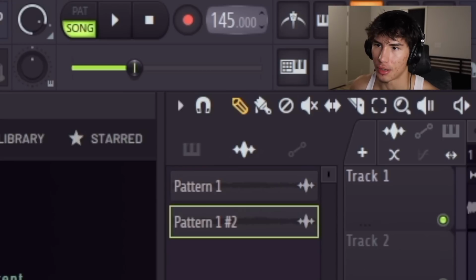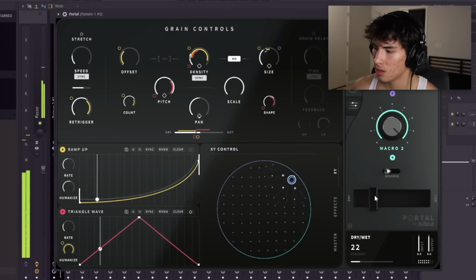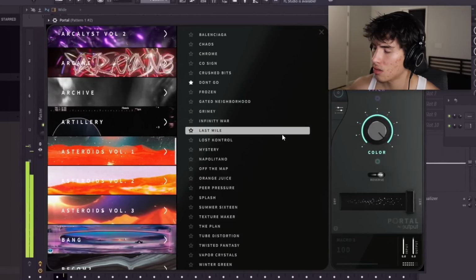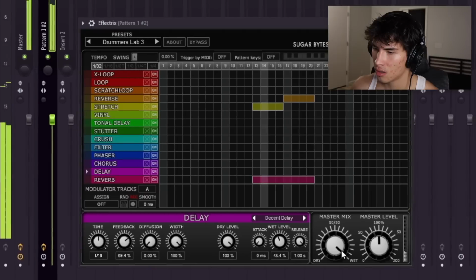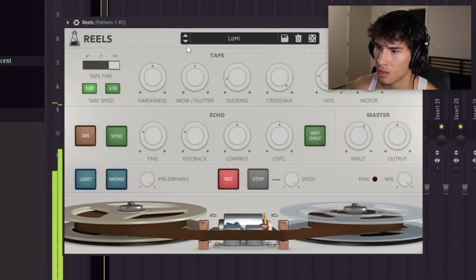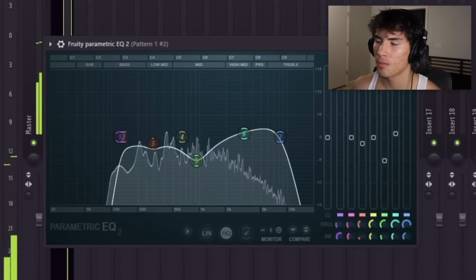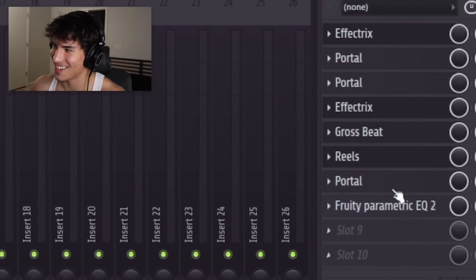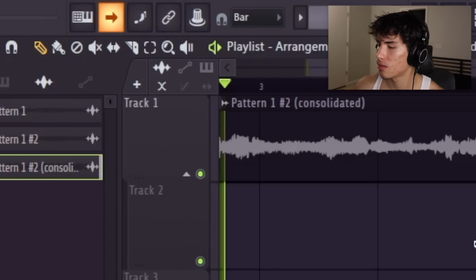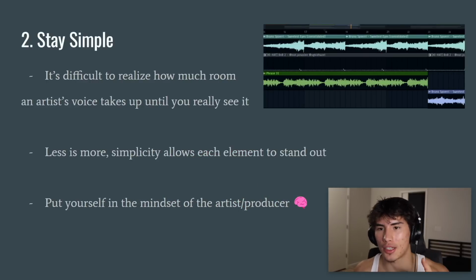Let's pitch this down and then put the tempo down. These are all the effect VSTs I added here. Okay, so here's our melody that we have so far. Before we add more melodies, move on to the next step, which is to stay simple.